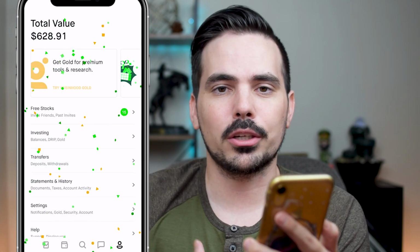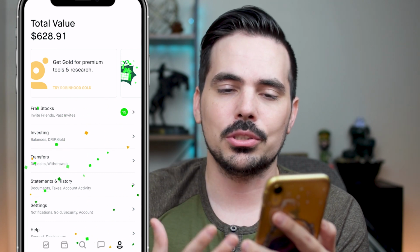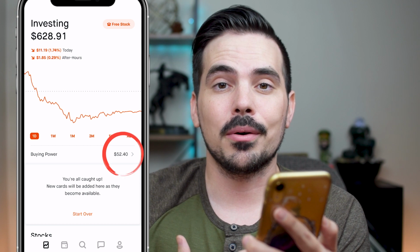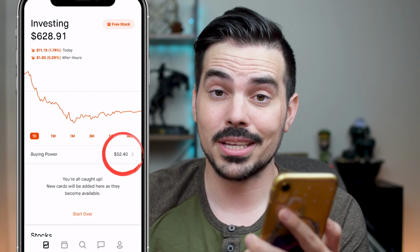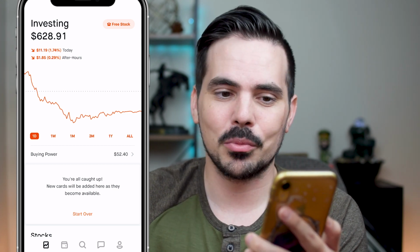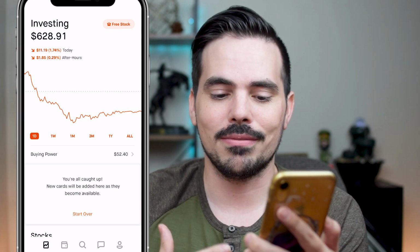And you can see the value actually changed here in real time with how much is in my total account. So if we go back to the main page here, we're going to see our buying power now at $52.40, which before that was $12.40. So that 40 bucks is already available for me to go through the process and start investing with.